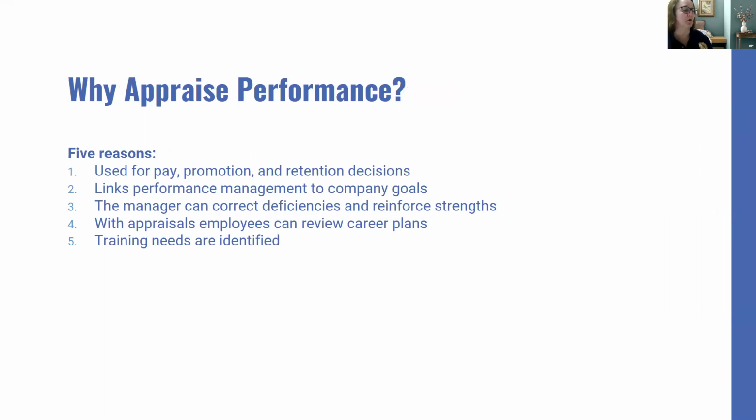So why do we do performance appraisal? There's 5 reasons. We use it for pay, promotion, and retention decisions. We use it to link performance management to the company goals. The manager can correct any deficiencies and reinforce strengths. And then with appraisals, employees can review their career plans, and the training needs can be identified. So any help that needs to take place.